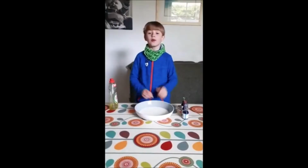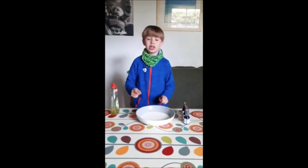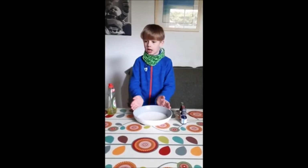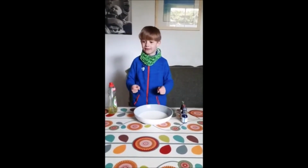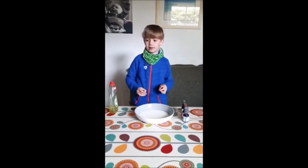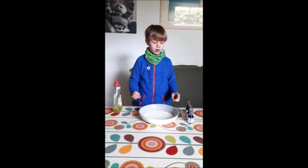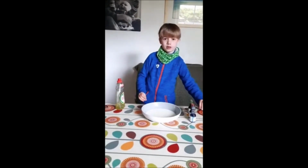Welcome to my science experiment. It's called Magic Milk, and this is what you need. You need a shallow tray or bowl, just like this. You need full fat milk. It has to be full fat or it won't work. Food dye, any colour, and washing up liquid, and cotton wool on a stick.